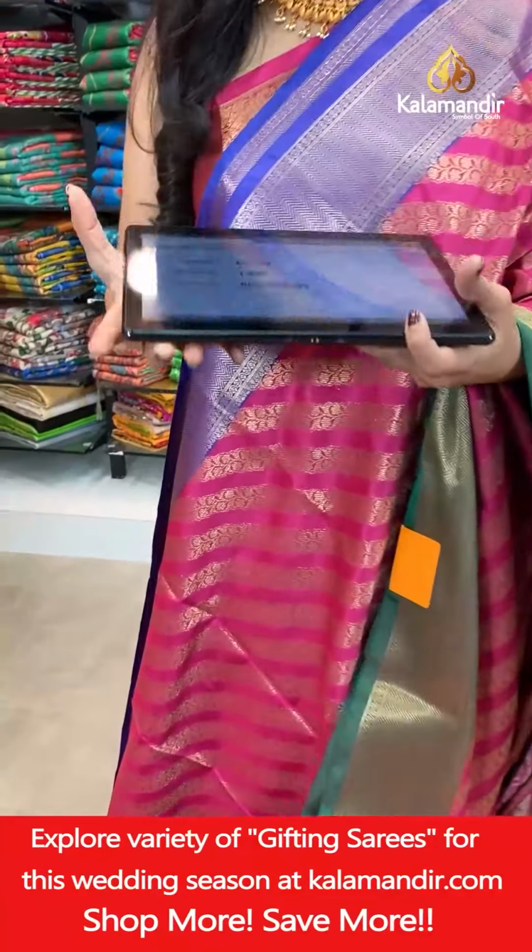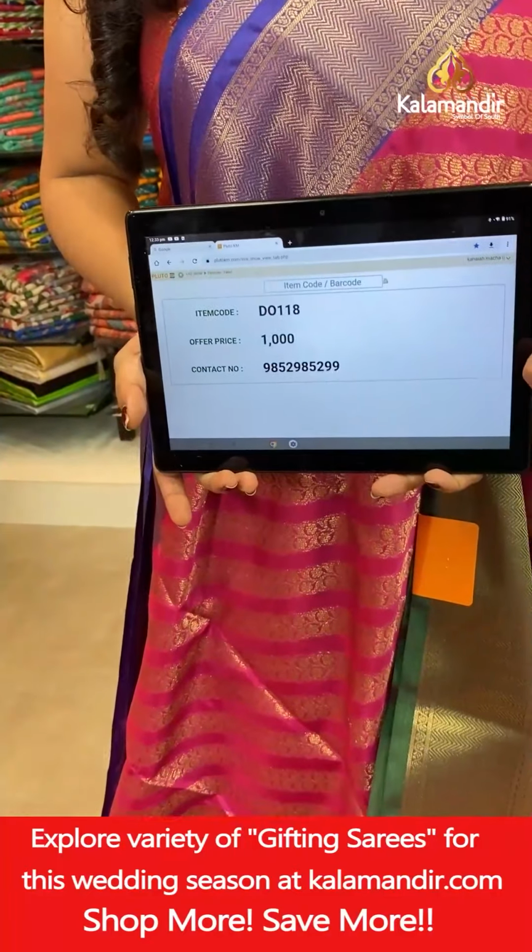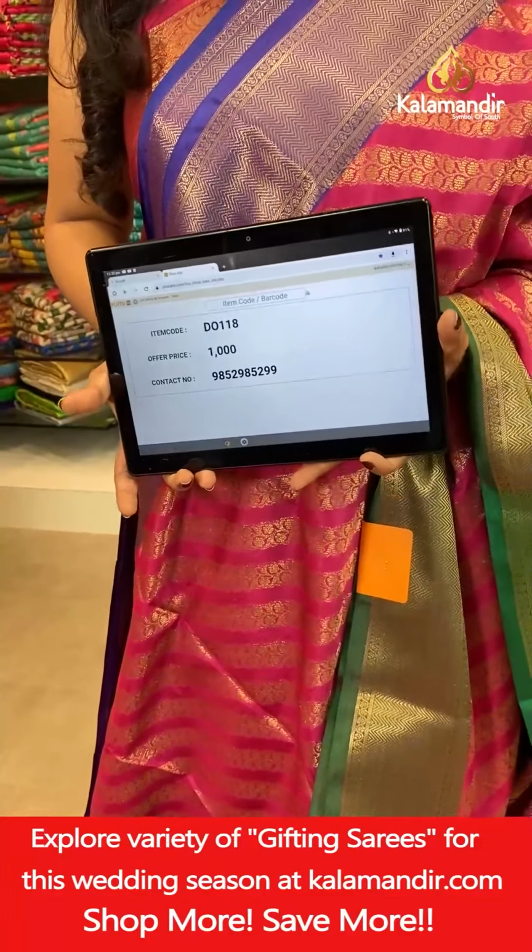Let's see the pricing. Saree code is DO118 and the offer price is 1000 rupees only.